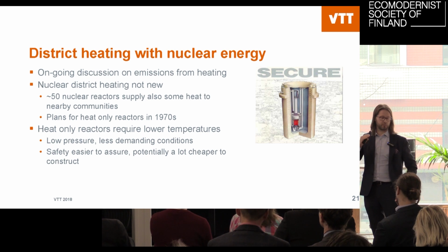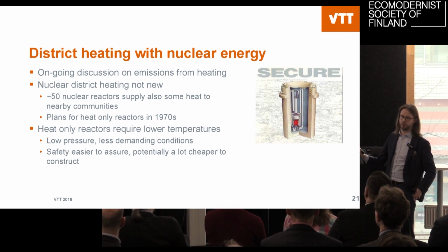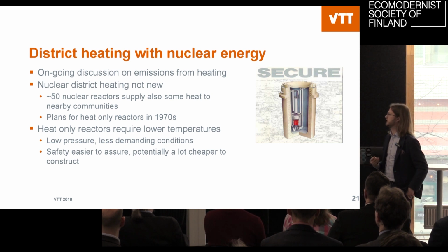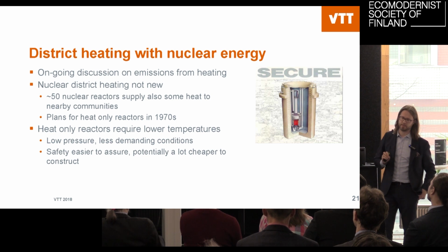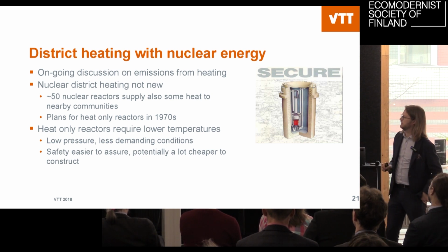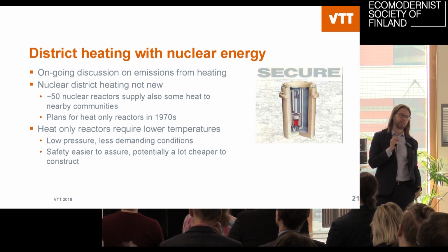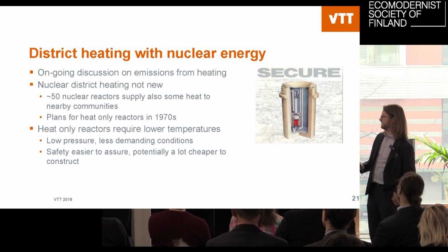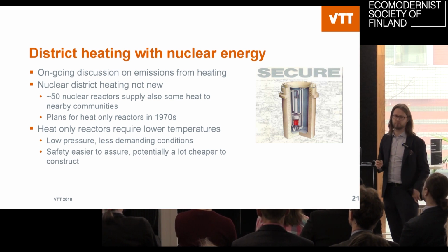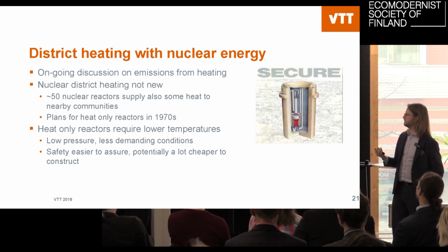So we are here talking about district heating. Well, there is an ongoing discussion on how to clean up emissions from district heating. Using nuclear is actually not new. In the world, there are about 50 nuclear reactors that also supply some heat to nearby communities. So they're CHP plants. And there have been plans for heat-only reactors in the 70s, 80s.